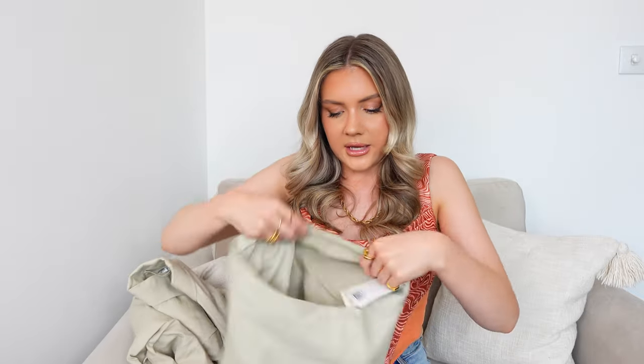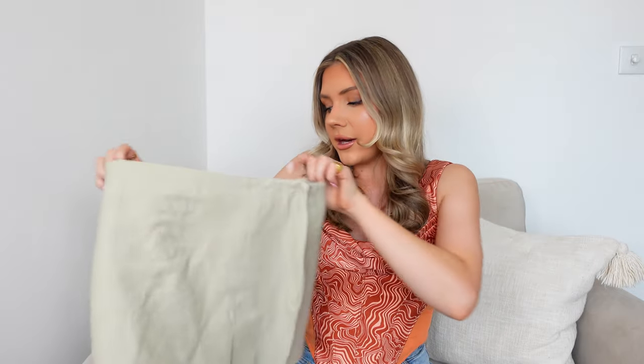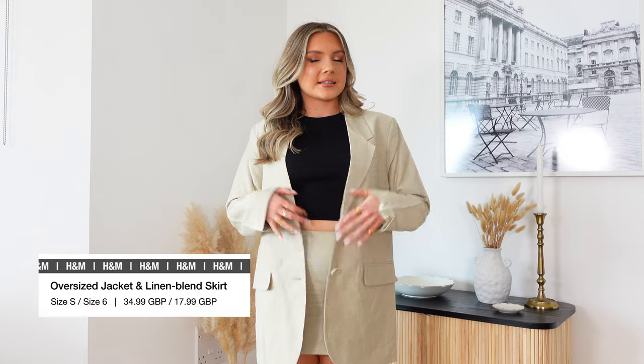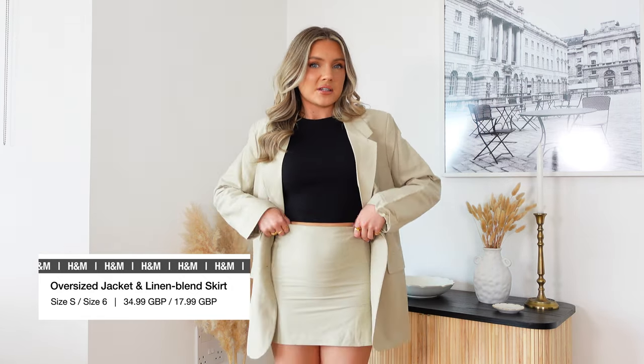And then it comes with this matching skirt, which I think is really cute. If you work in an office in the summer, I feel like this could be a good office outfit, and I will probably just wear it around the house because I don't really have much else to do. The blazer fits amazingly, really lovely fit. It's that perfect length. I think it's meant to hit where the skirt hits, but the skirt's actually a little bit too small for me.